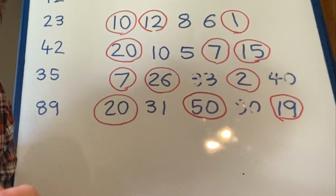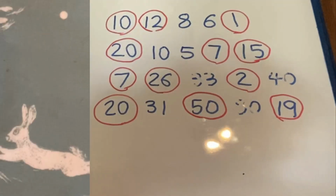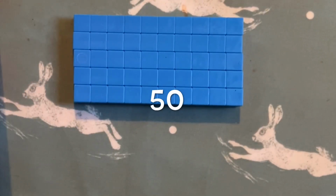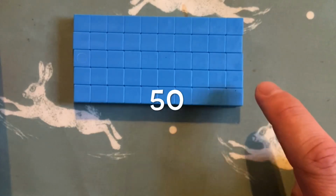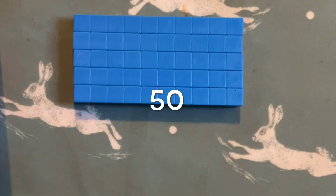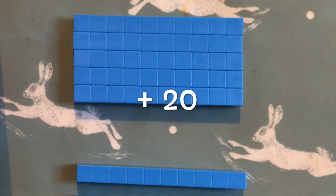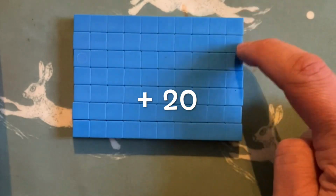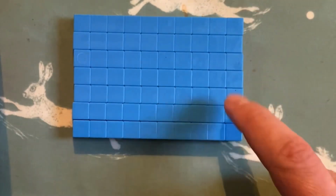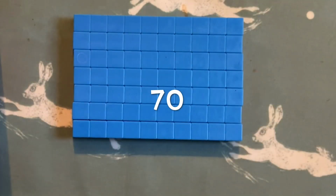Let's have a quick look at the base 10 for that, what that will look like. So here we go with the base 10. I've got 1, 2, 3, 4, 5 10s. 5 10s are 50, that's right. I'm going to add in my 20, which is made up of 2 10s. There we go. 1, 2, 3, 4, 5, 6, 7. I've got 7 10s now, which is 70.